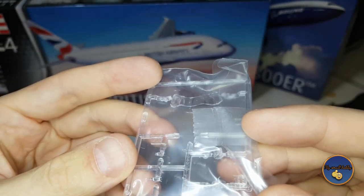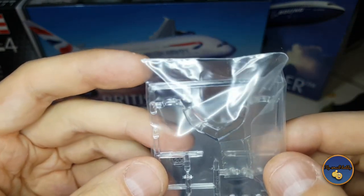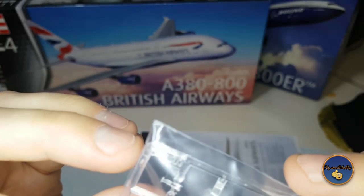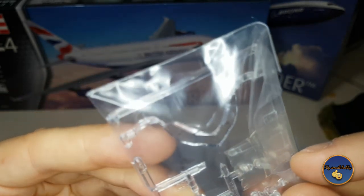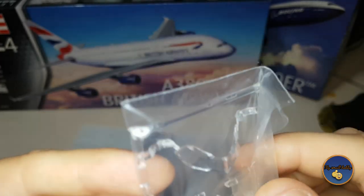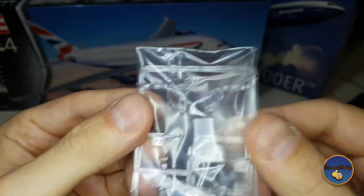Clear parts are very minuscule. Basically, you just have the outside windows of the cockpit, and I think some indication for the wings, I do believe, some lights. But other than that, it's not really much. They're not as good as on ICM, but they're okay.